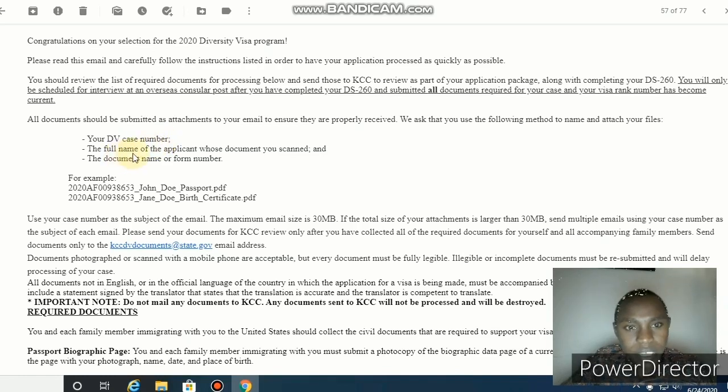Then the full name of the applicant whose document you scanned. There were some questions from people asking, if you have a beneficiary, whether the name you will put is for the applicant or the beneficiary. So the answer is just here: the full name of the applicant whose document you scanned. So if you have a beneficiary, the name should be the beneficiary, not the applicant. I hope that one is clear.